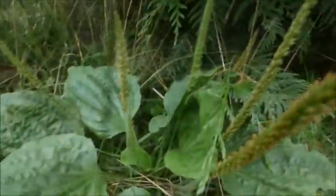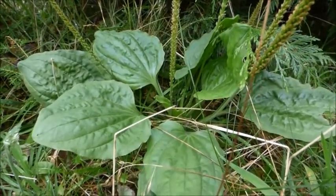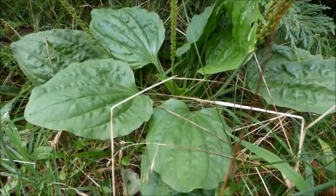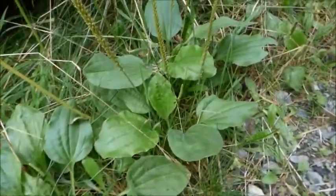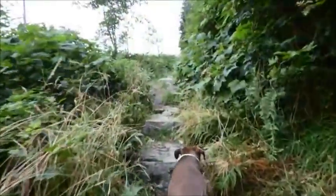Here's some plantain. It's an excellent wound dressing for irritated skin, burns, rashes, and is a good edible green as well. It's a nice broad-leaved one, big leaves. Here's some smaller ones. Still pretty good size though, nice and usable.